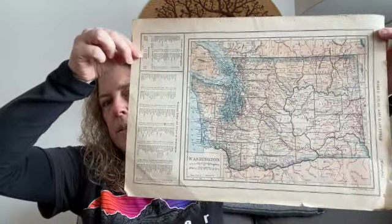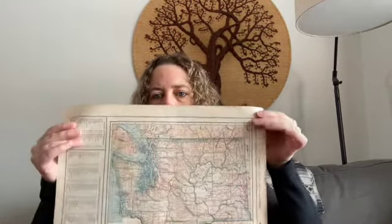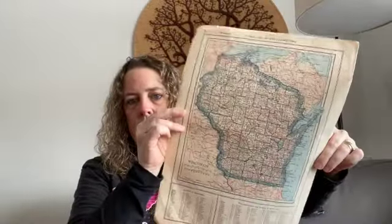And what we did is we sold quite a few. Here, maybe I'll just show you the one that's not in plastic. Like, here's the state of Washington, right? And then on the back, we had the state of Wisconsin. So if I was listing this, I would list both states. They might not want the Washington side, but they want this one.